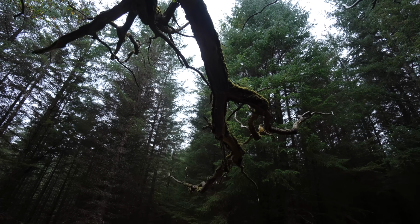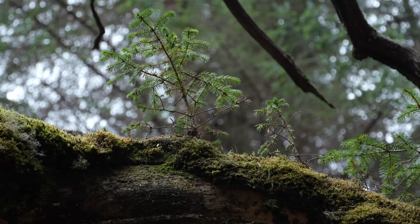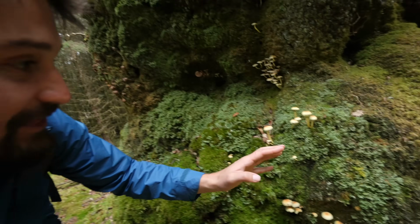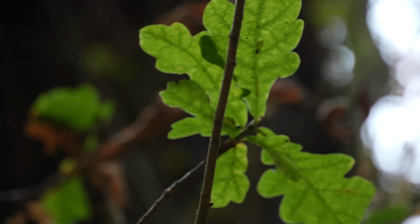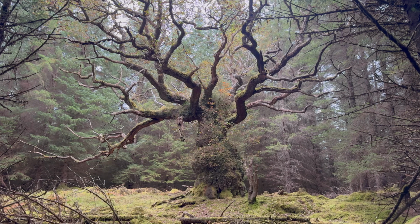Oh man, and like this branch coming down here, completely dead. The branch itself is supporting, I think that's Sitka, non-native. Look at these mushrooms, look at this fungus growing on it. And just up there at the top of the main stem, it looks like there's a little ecosystem forming. It's just such a visually striking and beautiful tree.